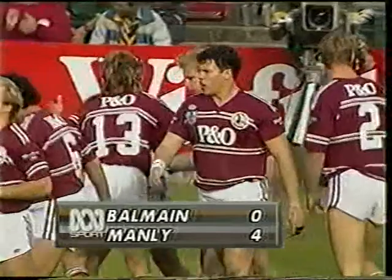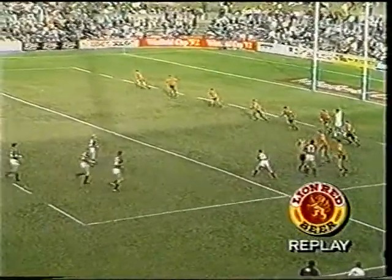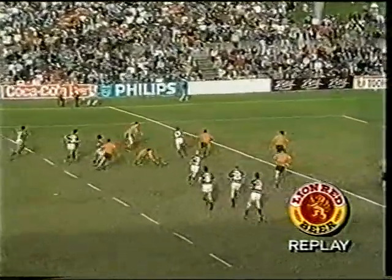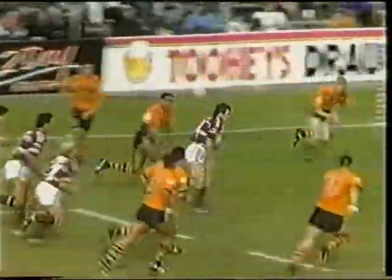From one side of the field to the other, Des Hasler coming off the 5'8" Cliff Lyons. First tackle after the tap. They swung it wide. They caught Balmain out wide here as Des Hasler cut through. Looks for his winger at this point. Out there was Hancock. He couldn't go all the way, but O'Connor caught them on the wrong foot, speared through.